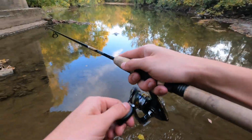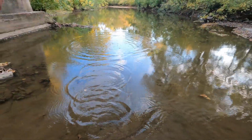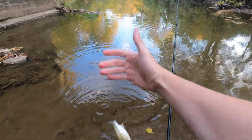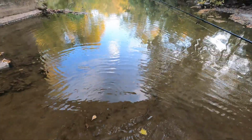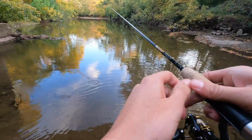Got one. Got one. Yeah. Yep. Oh. That was a smallie. Okay, so they're in there. Just flew off.